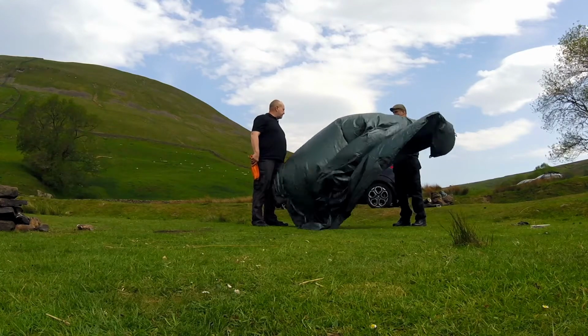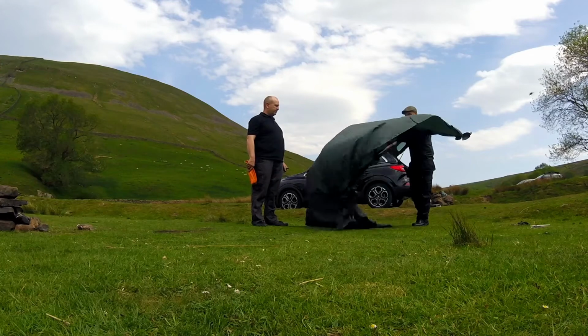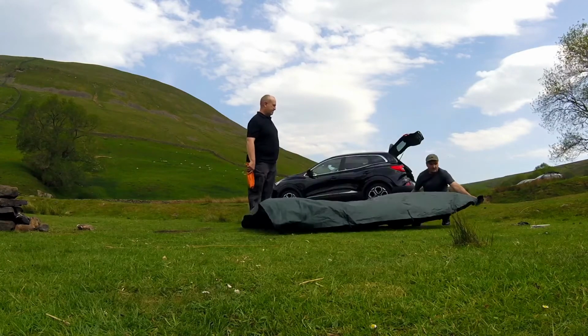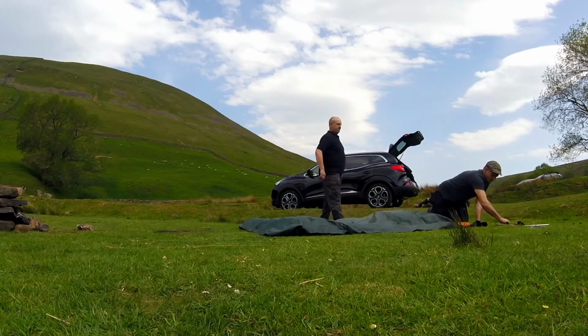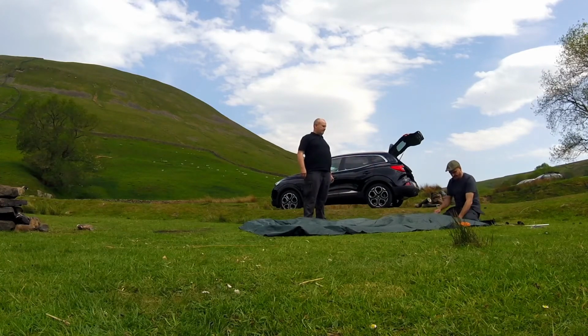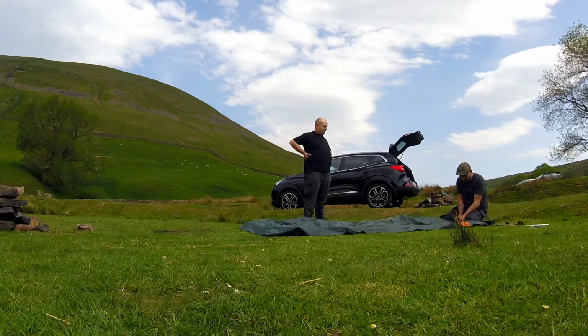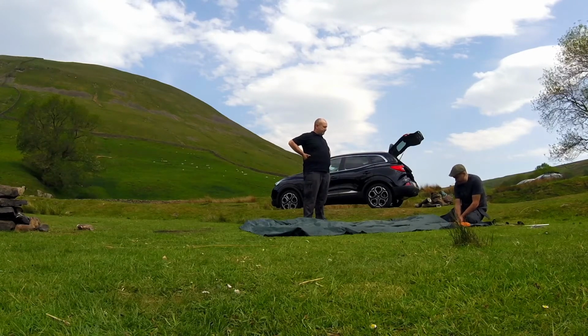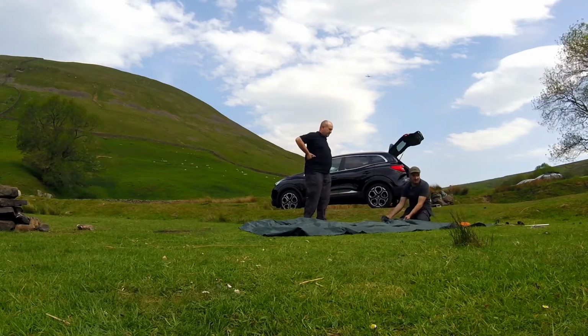Shiny bit goes on inside. Shiny bit goes on. Yeah, that's it. So you get on in the wind. It's not that windy now. I think we'll be okay.